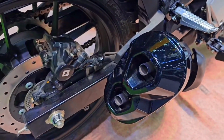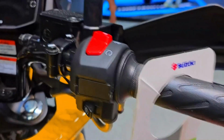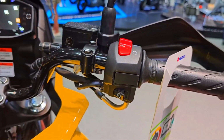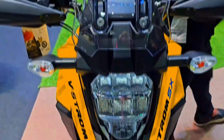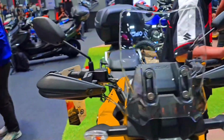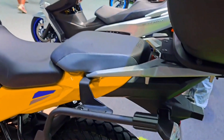Fuel efficiency: the single-cylinder engine is known for its fuel efficiency, making it a budget-friendly option for long journeys. Information on the exact MSRP for the 2024 Suzuki V-Strom SX 250 is limited at this time. However, based on similar models, the estimated price could be around $5,999, similar to the starting price of its bigger sibling, the V-Strom 650. The actual price may vary depending on factors like dealership markup and available trim levels.